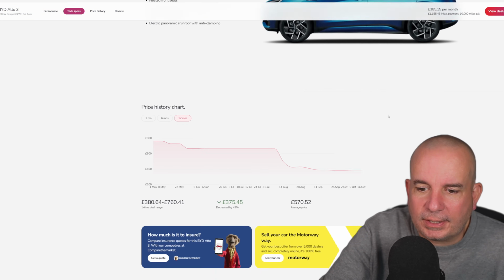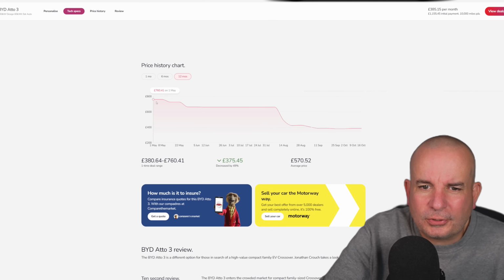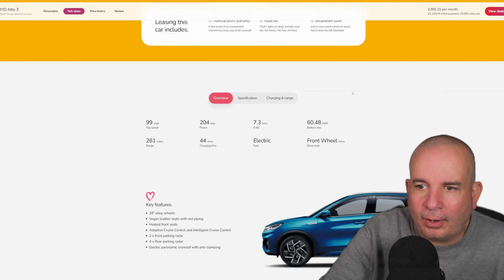7.3 seconds to 62. And look at the drop on this one as well. Back in May, it was 760 quid a month. This is the cheapest price we've ever seen it at, 385 a month, with 1,155 up front.